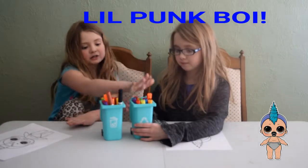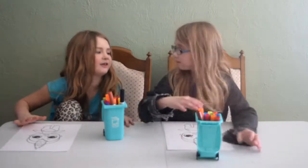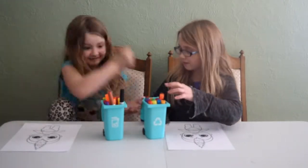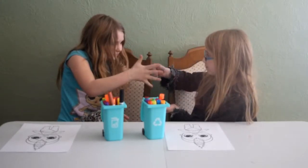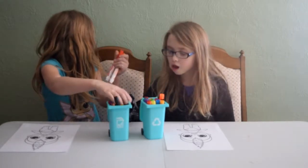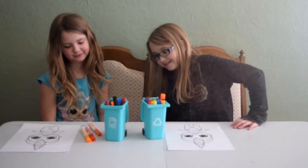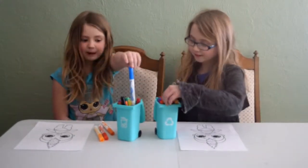I draw from this trash can, and she draws from that one. So, I will go first. Hey, no, wait, rock, paper, scissors, shoot! Yay. Orange, yellow, and red. Are you kidding me? It would have been nice if I got blue.